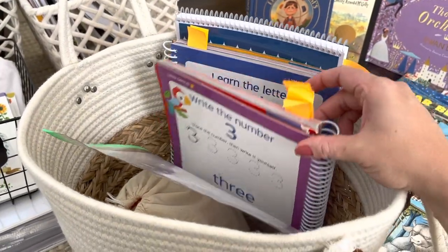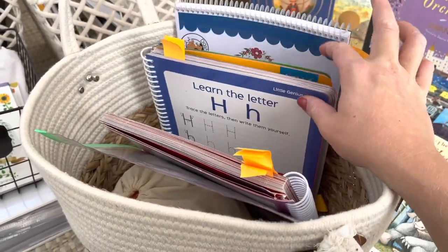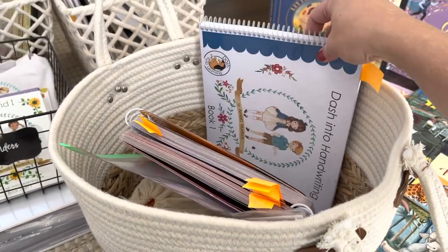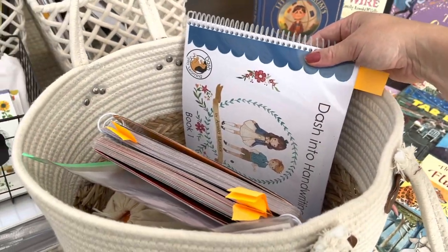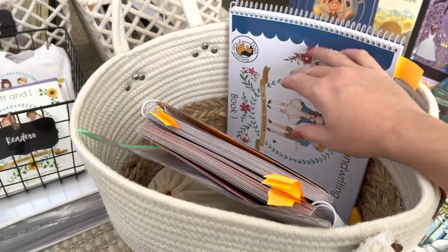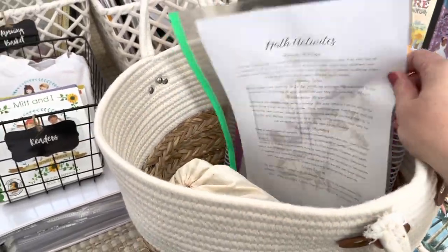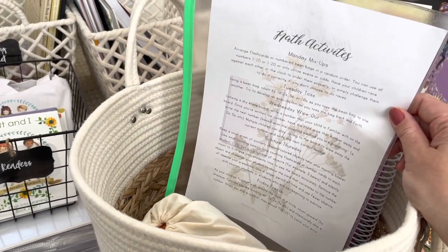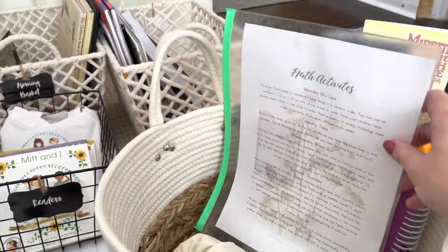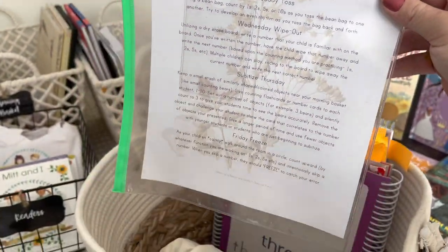So we've either got maths, handwriting, and this is another handwriting book. They're both pretty quick. This handwriting book actually went with the readers, so I bought the PDF and bound it myself. Really cute, love it. And then this here is the maths activities that they give you with the preschool classical curriculum. And so they just give you something to do each day, Monday, Tuesday, Wednesday, Thursday, Friday.